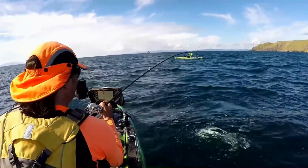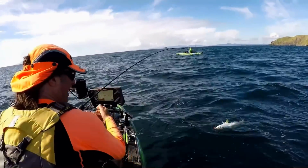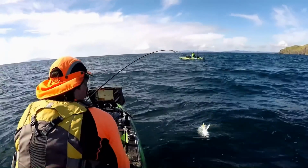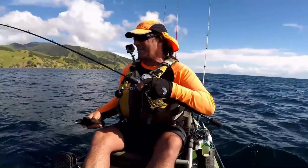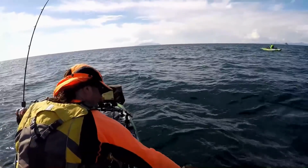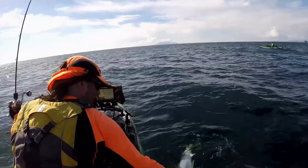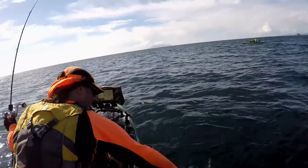Oh, good kingy too. Not a bad one on the light tackle. We're only on 20-pound line here. Ha ha ha! Sweet! This is what Damien and I come out here to catch. There he goes. This is always the most difficult part, getting these fish. I don't want to put the gaff in him. He's not big enough for that. I want to let him go.